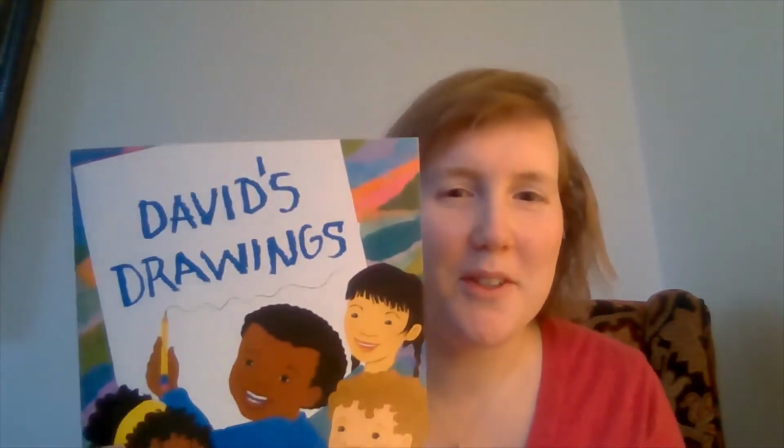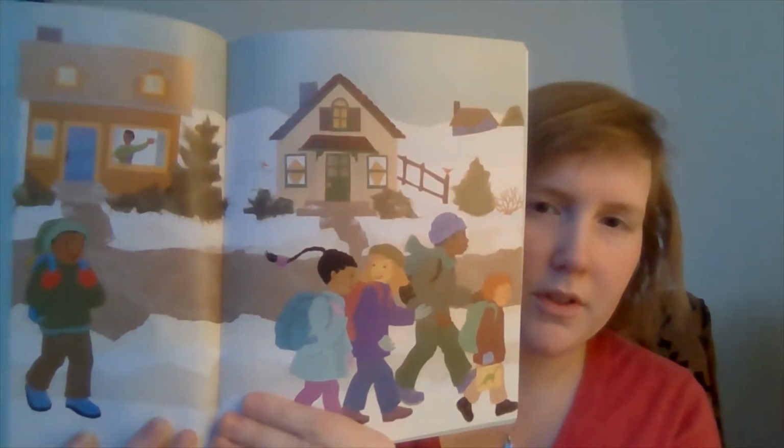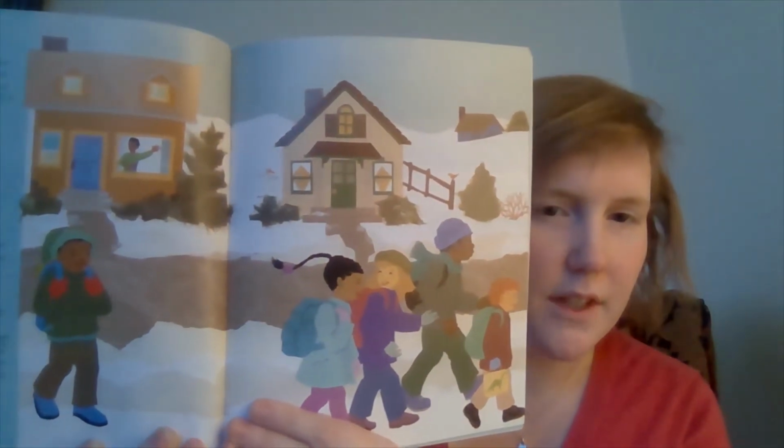Hello, today we're going to read David's Drawings. The story and the pictures are by Cathryn Falwell. David's Drawings. Here's the first page, there's no words. I wonder which one is David.